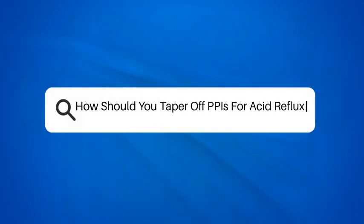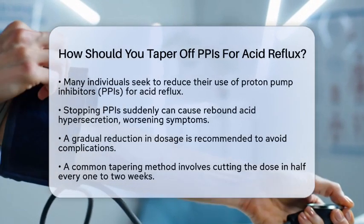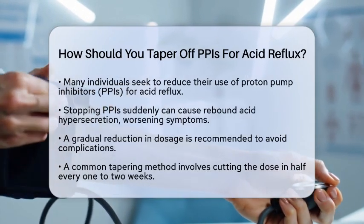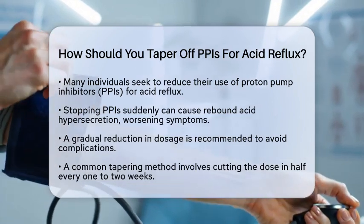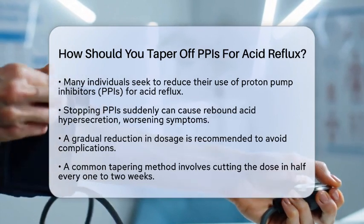How should you taper off PPIs for acid reflux? Are you wondering how to safely reduce your use of proton pump inhibitors for acid reflux? You're not alone. Many people face this challenge. Tapering off these medications requires a careful approach to avoid worsening symptoms.